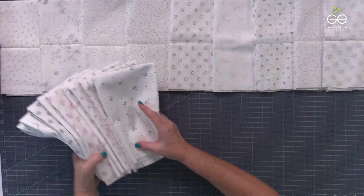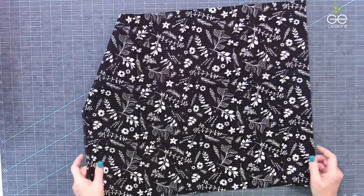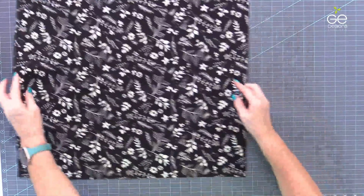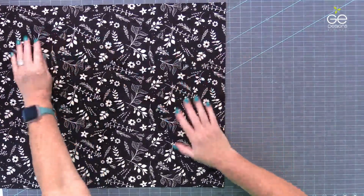So I don't know if this was the week of basics, because the other bundle I'm going to show you is kind of basics, but it's black and white. It is a new line from Ruby Star, which is a section of Moda, and it's called Achroma. This is a collaboration line, so we have prints from all the different Ruby Star designers. And so, black and white, we'll start off with this large scale floral.